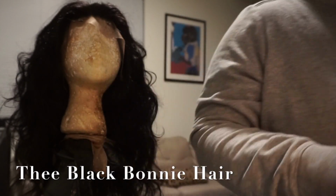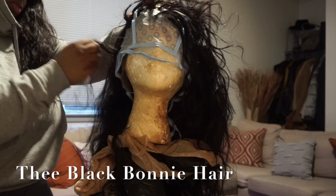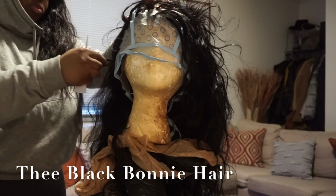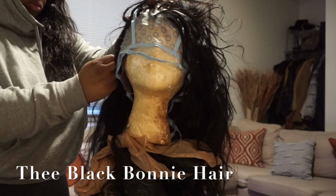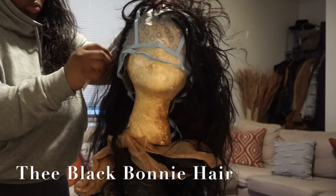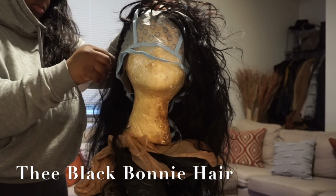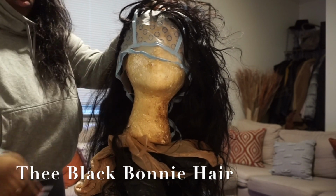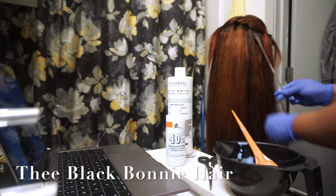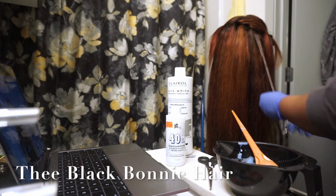However, the original frontal I had was trash, so it ended up coming out super brassy, so I had to buy a new frontal that would lift correctly. So at that time I ended up just using the weaving method, and as you guys can see, this hair lifted, and this is the old frontal. It was very brassy, so I dyed and dyed and dyed until it ended up just looking like some Ronald McDonald hair, and then I had to buy a new frontal.